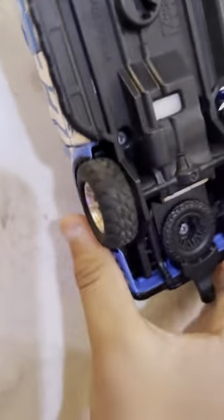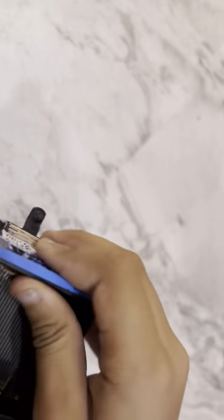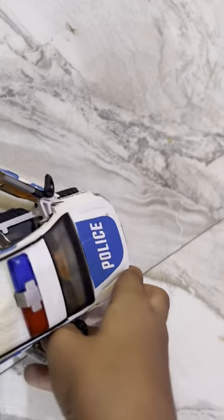Guys, this is a pullback action car. You can see its power. Guys, its back pickup opens. Wow, so powerful. This is a Toyota Hilux, guys. You can see some interior. I customized it a little bit. And here are the side mirrors. And this is a 5-seater. Guys, it has a suspension.